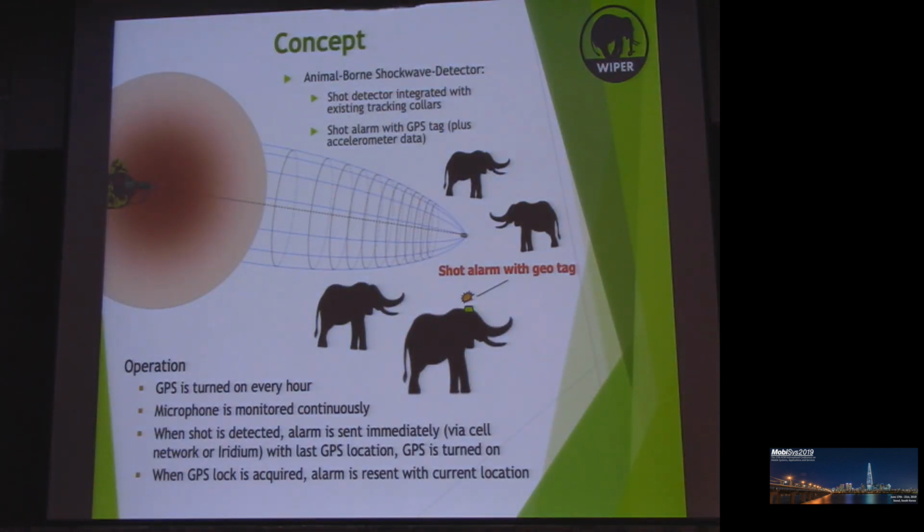So the basic idea behind this wearable device is that we want to integrate a gunshot detector into these existing tracking collar units. So the new system can detect gunshots and send immediate alerts, and GPS coordinates are also included, so rangers can rush to the given position and catch the poachers.